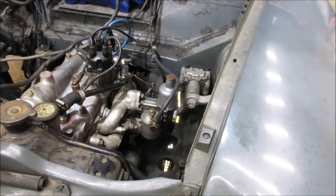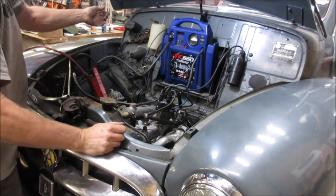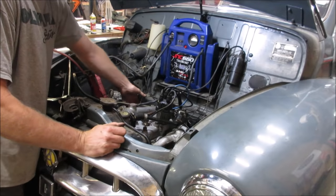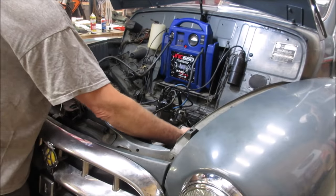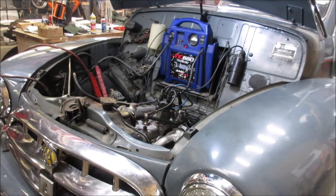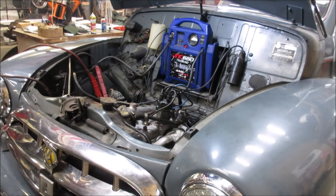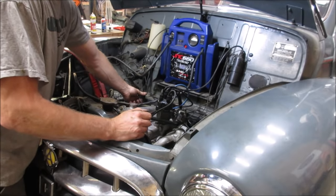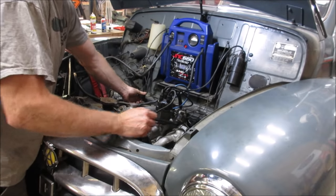We should be able to start it and see if it'll run off that carb now. All right, keys on. Give her some battery power. I think we're good to go. Seeing a drip coming off of that fitting. Let me go try to snug that down a little tighter. Come on, stay running. Did you give us some gas?